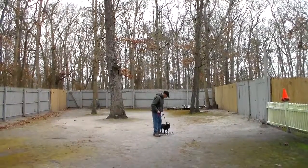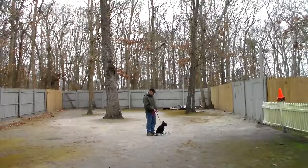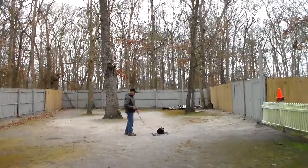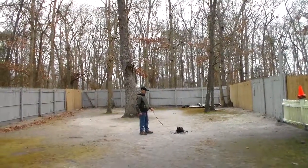Now the first one is a down from heel position. So with him seated at your left, you take your left open palm, push it straight down toward the ground, and give the one-word command to down and stay. And again, this is easily practiced in your home. You don't have to go out on the street to do obedience.